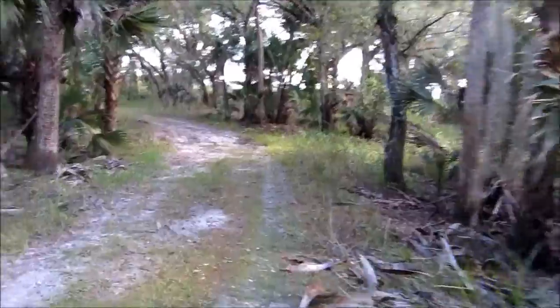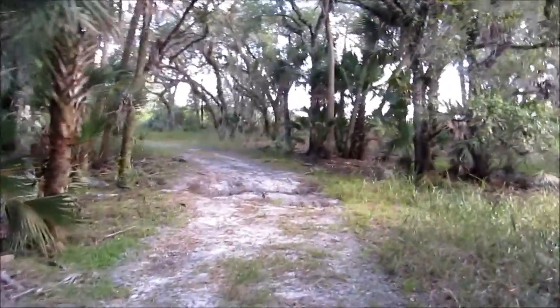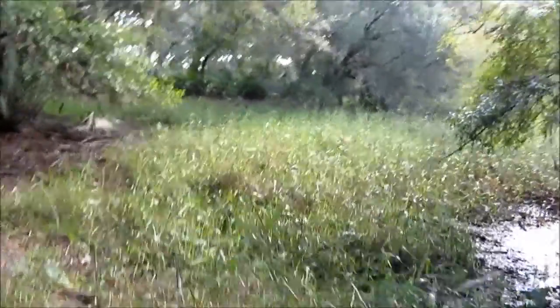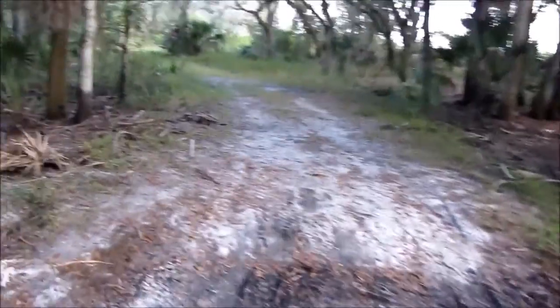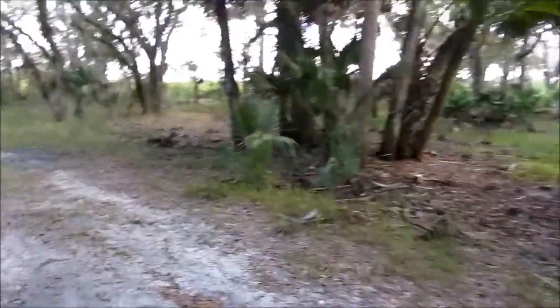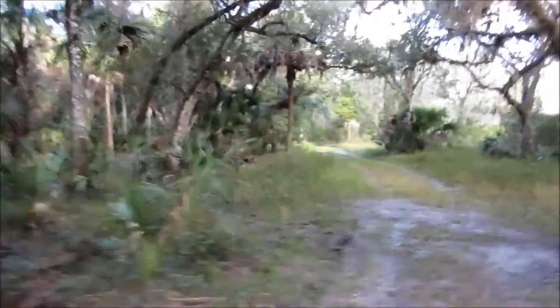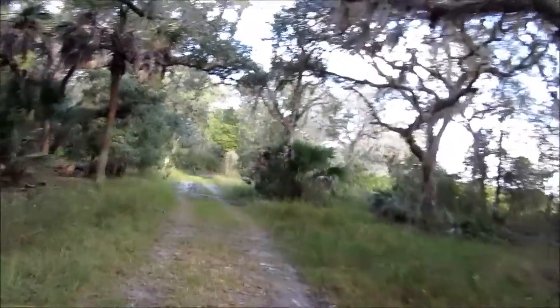Every once in a while I get these funny feelings like I'm going to see an animal or something. I don't know what it is. I'm just cruising along. I don't know if it's my real nature sense, or if I'm just having a paranoid thing. Every once in a while, I get this feeling like there's an animal around the corner or something. It's hard to explain.